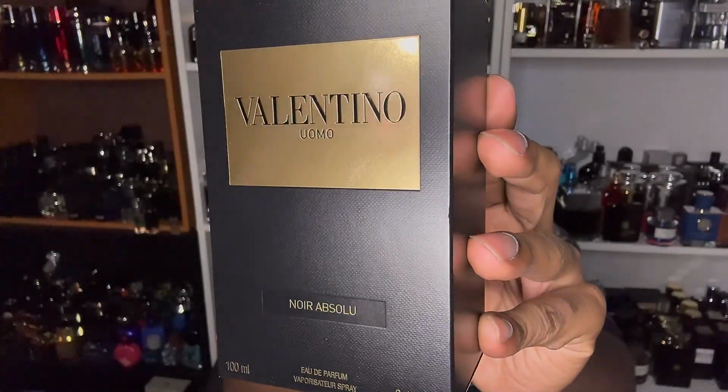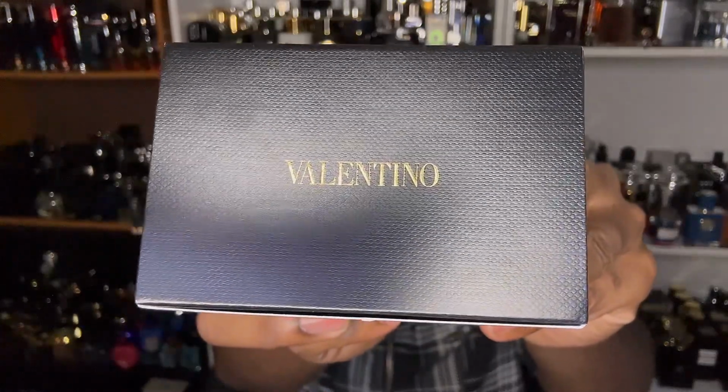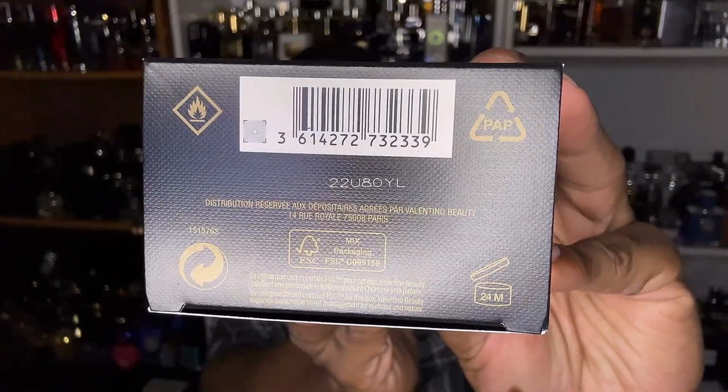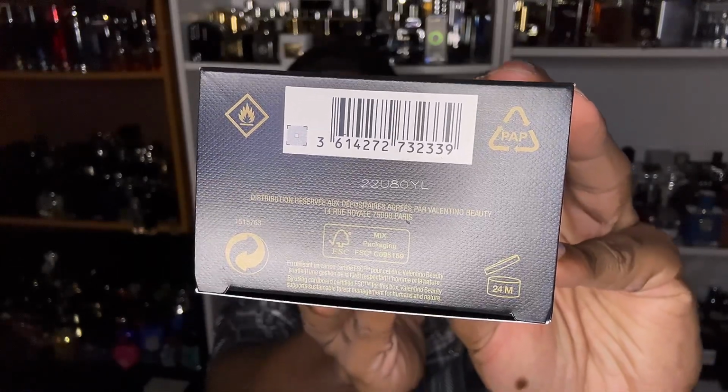Here you go. Here is the box outside of the cellophane. You got Valentino at the top right there. Nothing on the sides. At the bottom, you got the batch code and a barcode, as well as some information there. Additionally, just by me opening the box at the top, I can already smell what this fragrance is smelling like, and it smells awesome so far just by opening the box up. So I know this is a powerful beast.